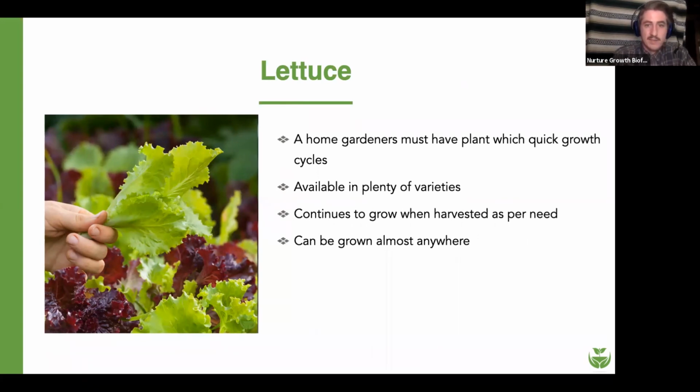All right, so lettuce, it's a home gardener's must-have plant with quick growth cycles. So lettuce is available in plenty of varieties. And similar to kale, it continues to grow. Like you don't have to harvest the whole thing, though you can if you want to. You can just take little bits as you go. And lettuce, you can grow it indoors, grow it outdoors, you name it.